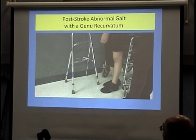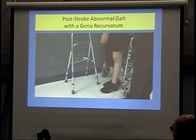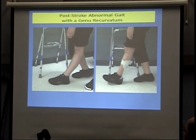All right, so this is a patient in her 40s who had a stroke, and let's watch her walk. So, I want you to notice, first of all, she's plantar flexed with a genu recurvatum. This is very difficult to understand, at least for me it is. So if you can enlighten me, I certainly appreciate it.